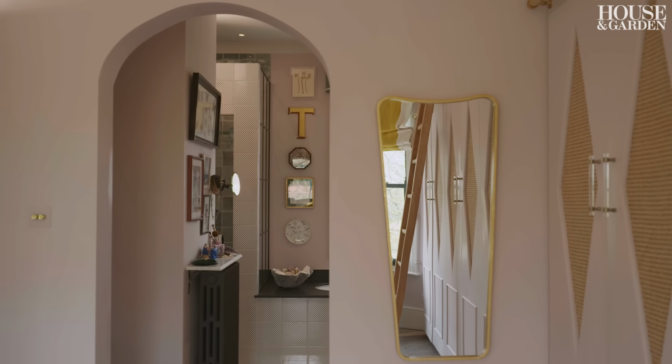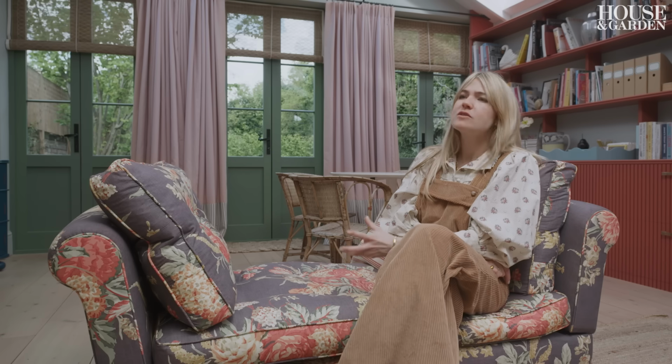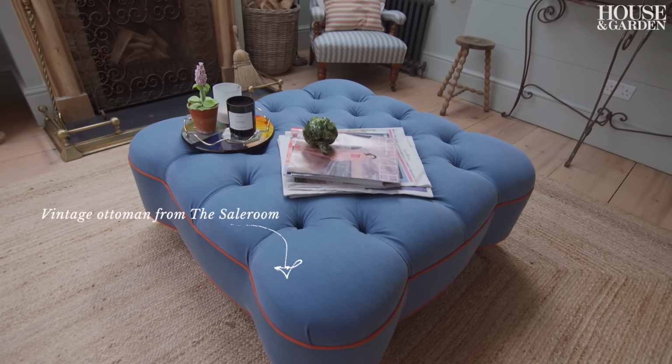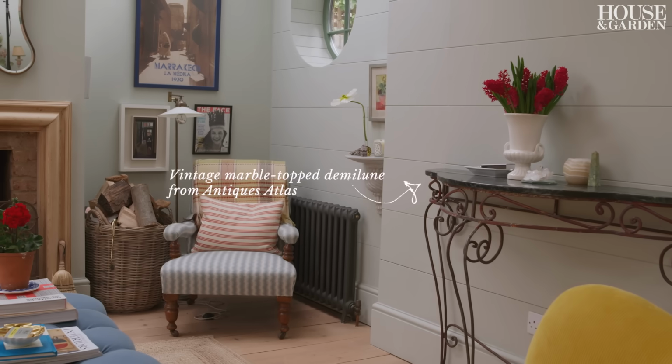A really good site for accumulation of lots of auction houses is Saleroom. It sort of pulls together all of these smaller auction houses all over England. There's also Antique Atlas, which is a really great site. You need to be looking at these sites every few weeks and really getting a feel.